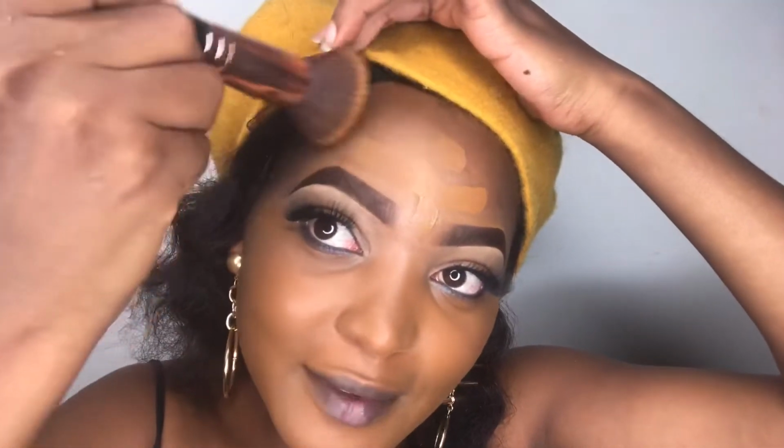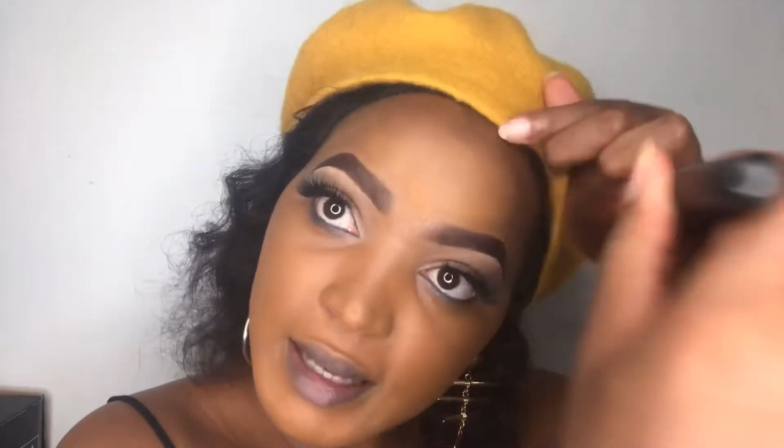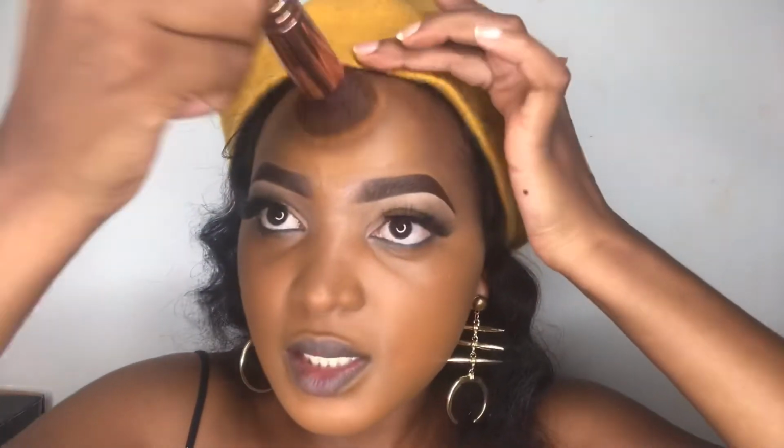This was also a very nice match for me. Can you guys see how beautiful this is? Oof. I am loving it. But this is not the kind of foundation I would use on a daily. I would use this when I'm going out for a long time and I want my makeup to remain intact.